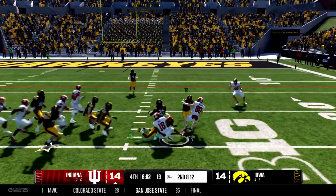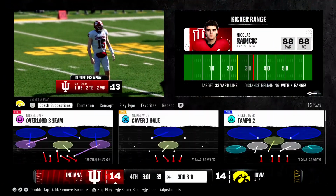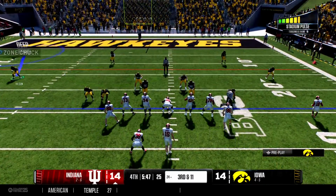Quick completion to the right, and good coverage by the defense, just a short gain. They're trying to throw the wide receiver screen to pick up that first down, but the defense has just too much speed getting to the ball carrier.